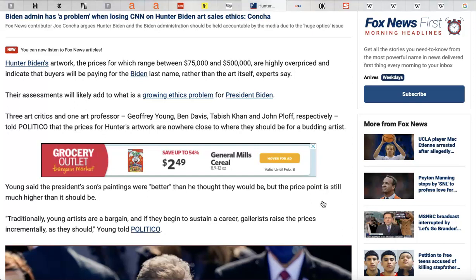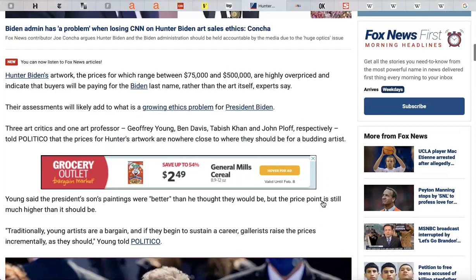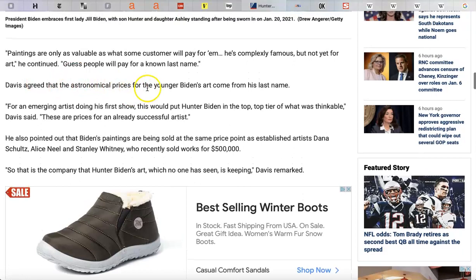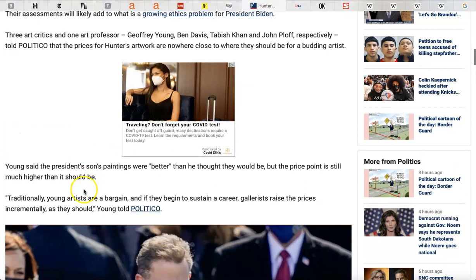Yes, I do have an art background, but I'm not the kind that just keeps up on all the magazines and everything. No, that's not what I do. But some people do that. I don't. Who is Ben Davis? Let me find him. Let me just skim this quickly. Davis agrees that the astronomical prices for the younger Biden's art come from his last name. Okay, but who is Ben Davis? I'm looking.